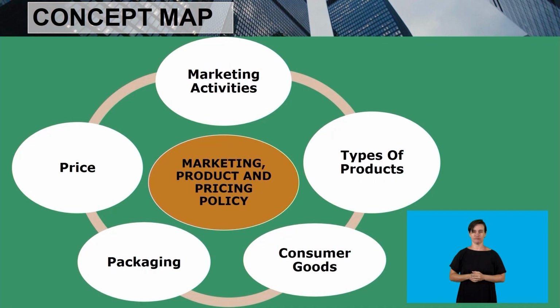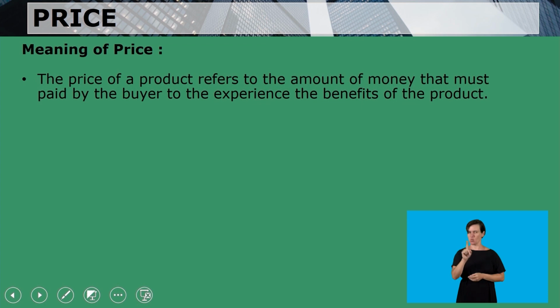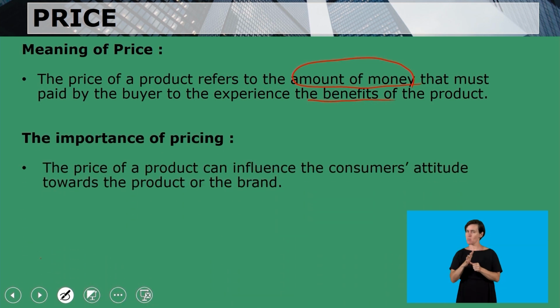Now let's look at our price. What is the meaning of price? It says there that the price of a product refers to the amount of money that must be paid by the buyer to experience the benefits of the product. Why is pricing important? It is said that the price of a product can influence the consumer's attitude towards the product or the brand.